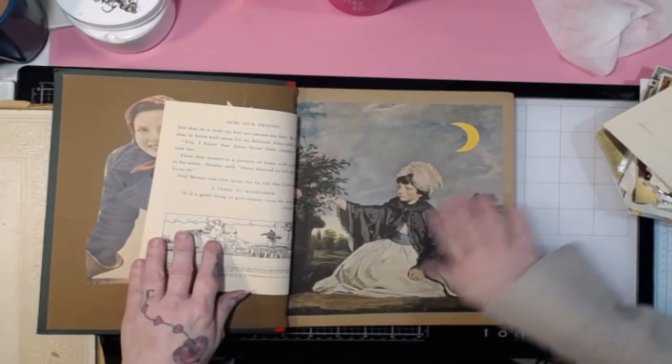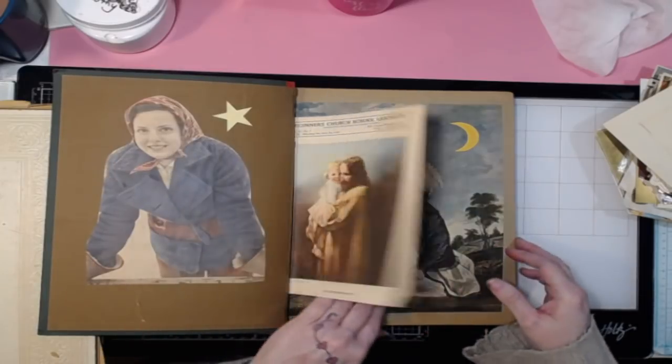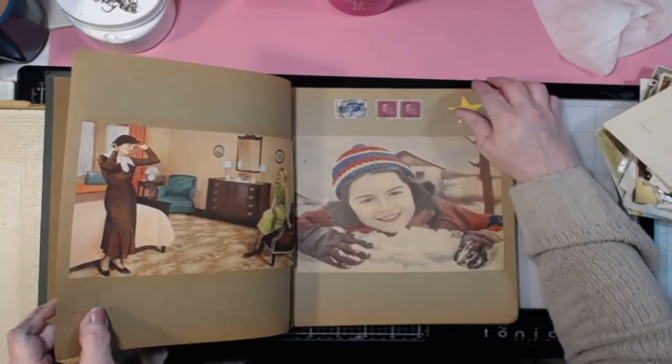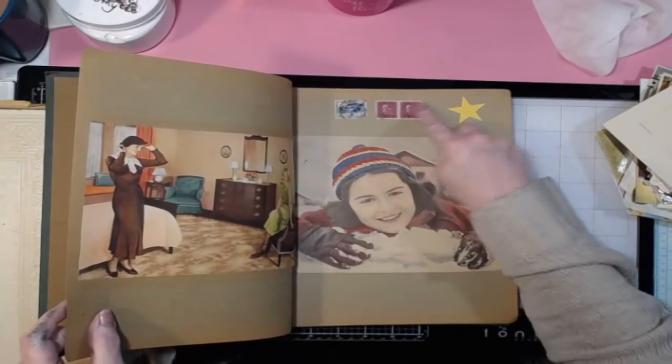That's nice, I'd like to scan that. There are some really good pictures I want to scan in these books. Postage stamps.